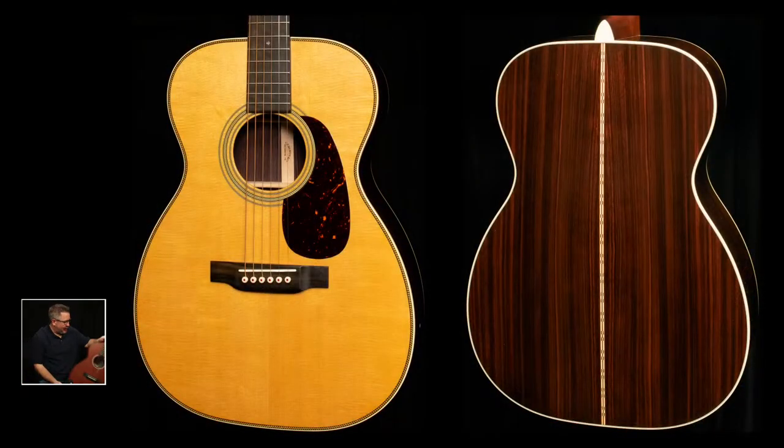And I just thought of a reason we should not call this program Guitars That Make Your Wallet Feel Big. Because of this thing. 0028. All that savings we just bragged about on the OX1E, that's not here. Here we're going to graduate from the X Series all the way up to the Standard Series.